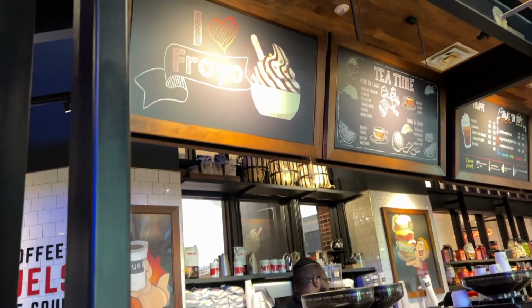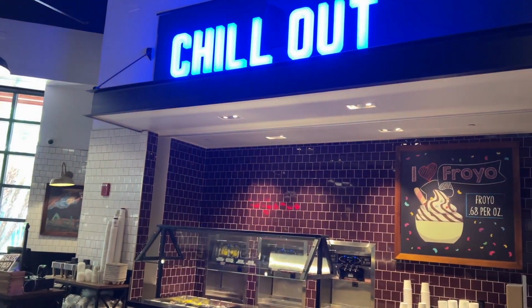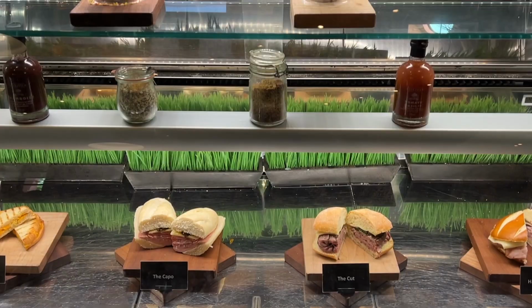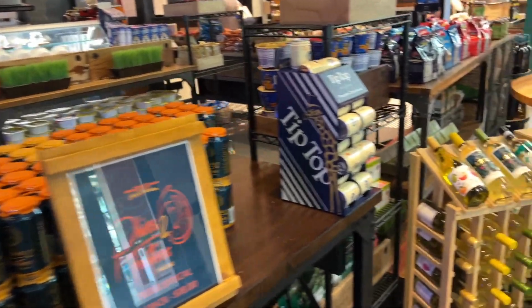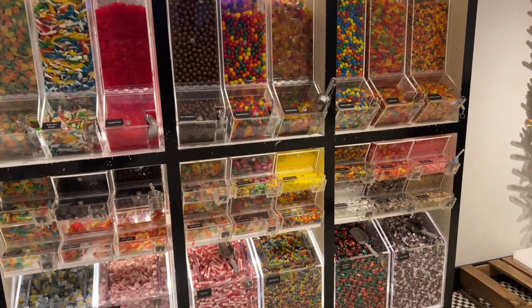We're in Fuel right now. It's great for grab and go, for breakfast, coffee. We're getting some Powerades just to, well, refuel. Yeah, it's a nice little spot. They open super early too, so if you're an early riser and you want some coffee, come down here and get some coffee. They have some froyo, mango sandwiches. They've got wine and beer, like a huge selection. Yeah, pretty cool. Canned cocktails, yeah. They also have a candy bar.